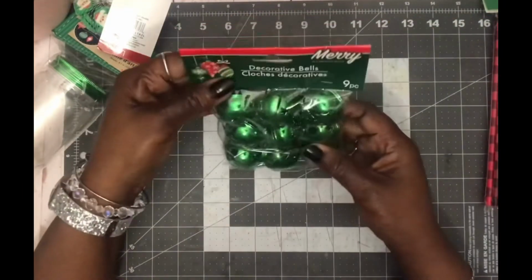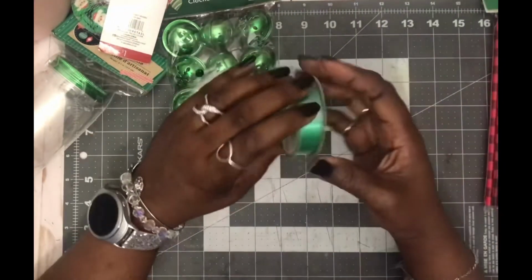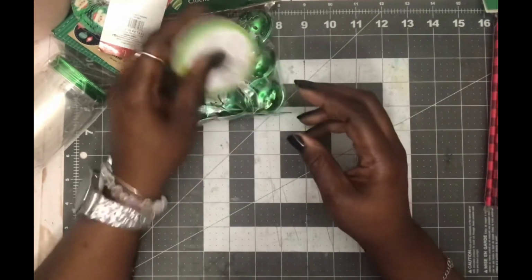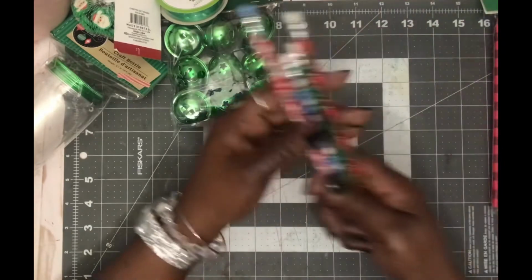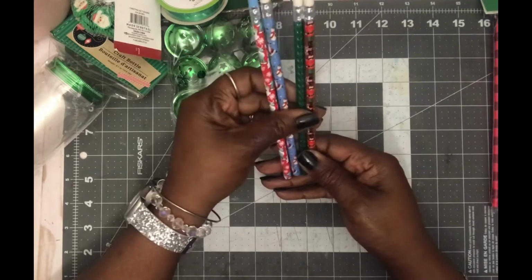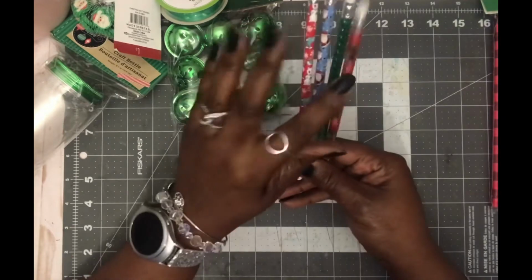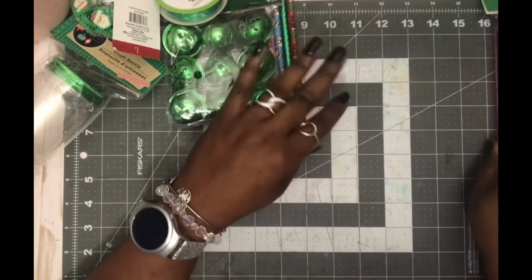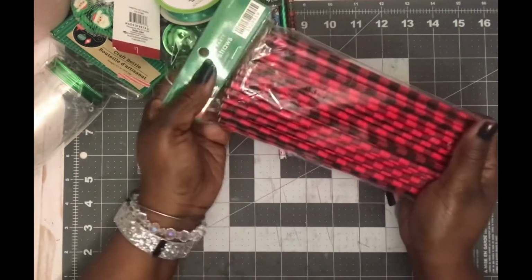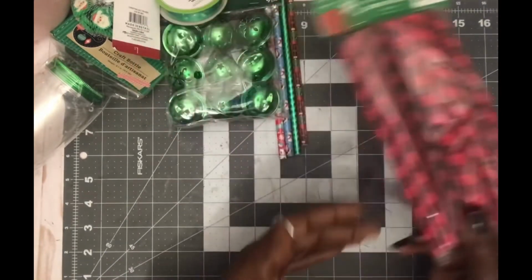And you got the 9 pieces of the jingle bells, the decorative bells. Some green ribbon. This is 18 feet. Really nice. Then she has 4 pencils in here. Holiday pencils with the nutcracker on it, 1 green, 1 with the snowman, and 1 with the polar bear, which is cute. I already know what I'm going to do with these, so I don't have any pencils either. And then what came with that package is these straws, the buffalo check. Really like this. These are really cute. So these will come in handy.